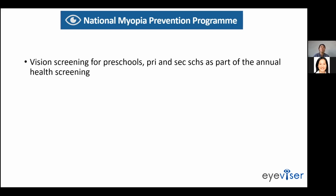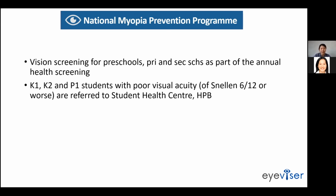So the aim of WHO now is really to prevent the onset of myopia, to reduce the prevalence and to slow it down as well. Myopia is in fact now a growing pandemic, not only COVID. The whole world is very concerned about it as well. In Singapore, vision screening is part of the annual health screening. So from K1, K2, P1 onwards, every year the school health service will go down to the school to check their eyesight as well.